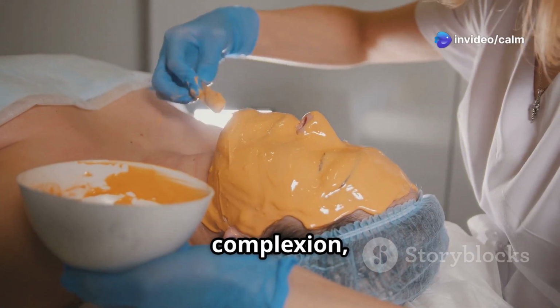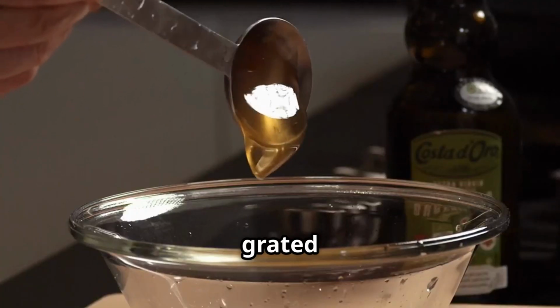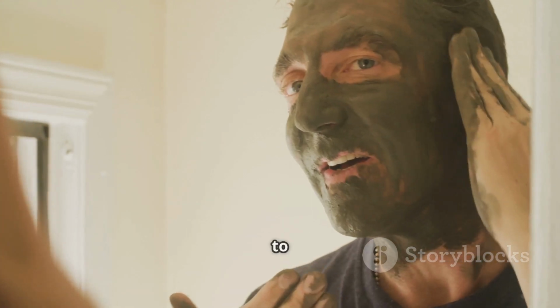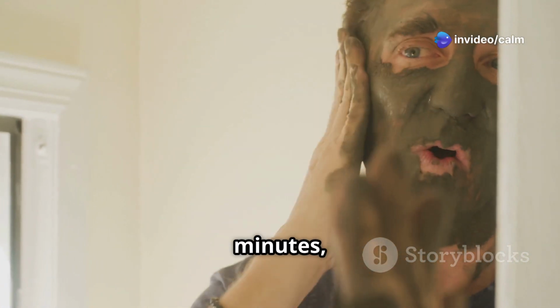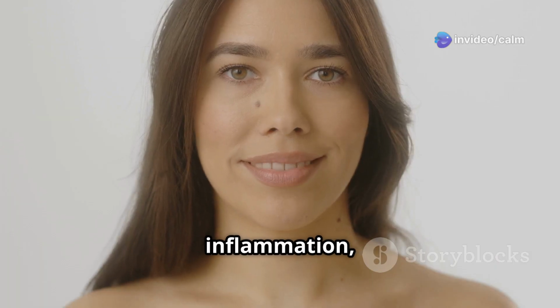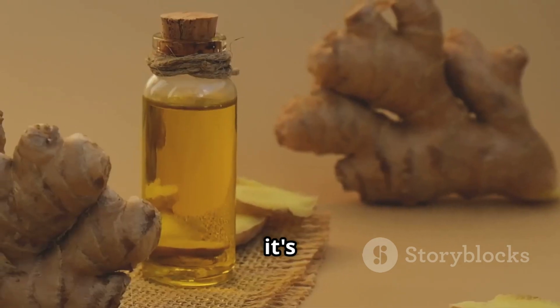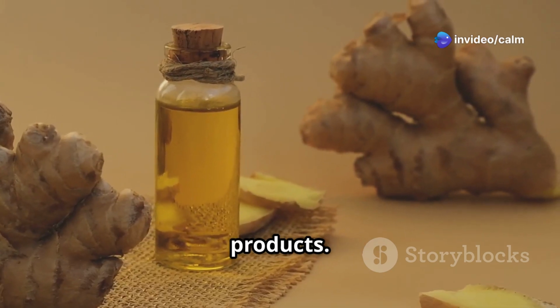And for a glowing complexion, a ginger face mask can work wonders. You can mix grated ginger with honey or yogurt to create a paste. Apply this to your face, avoiding the eye area. Leave it on for 10 to 15 minutes, then rinse off with lukewarm water. Ginger can help reduce inflammation, fight acne, and even out skin tone, leaving you with a healthy and radiant glow. Plus, it's a natural and affordable alternative to harsh, chemical-laden skincare products.